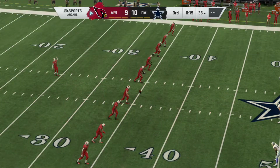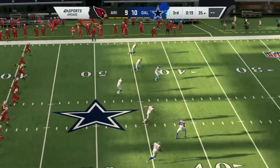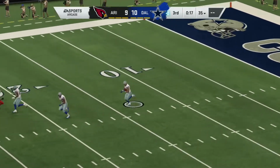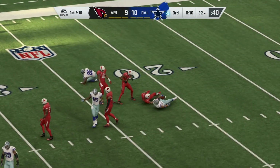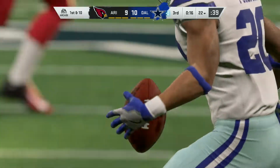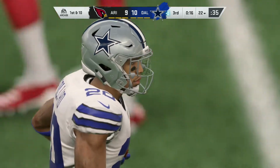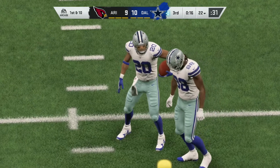Prater now will send it away following the made field goal. This will be taken in at the 1. And he'll get it up past the 20 to the 22-yard line. Here's the Dallas offense now heading back out onto the field. And a tight game after punting last time. See if they can get something going on this drive.